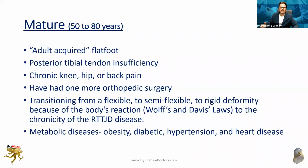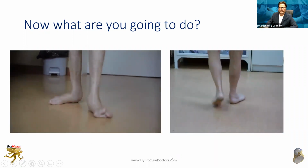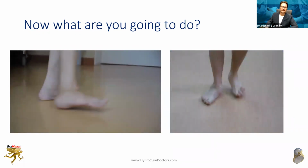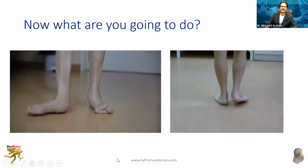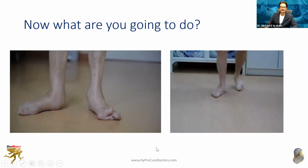And why? Because again, Wolff's law: the tissues are reacting to the excessive strain and they're becoming more and more pathologic. The heart disease, diabetes, hypertension is all getting worse and never goes away. So think about this. You say to that child, don't worry about your flat feet, you're just going to outgrow it. And then now, when these people are 70, 80 years old, we end up with this end stage flat foot. Now what are you going to do? You can't go back and sue your pediatrician. He's probably not even alive anymore. So now we end up with this mess. It's a mess. How are you going to fix this?